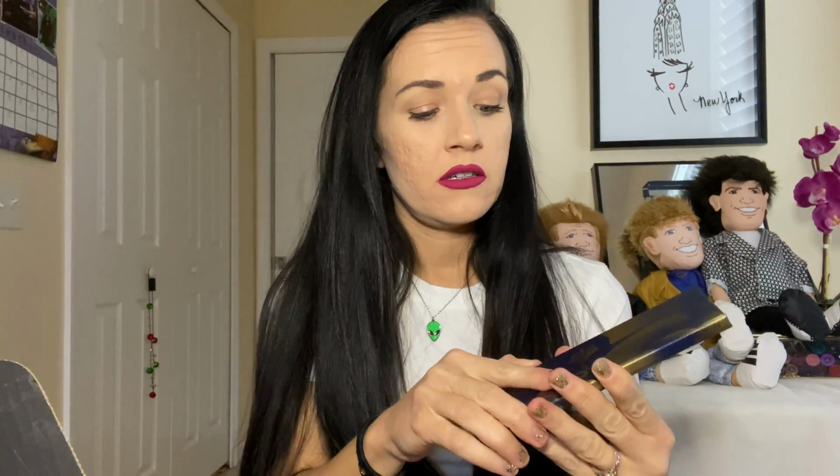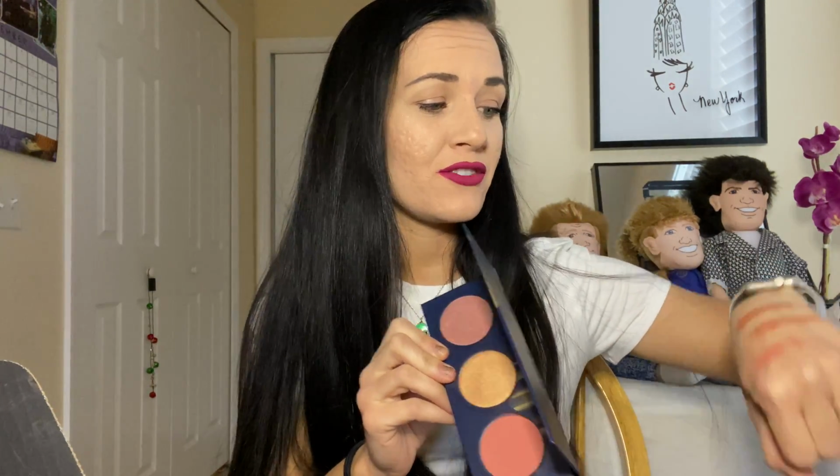It says on the back it is a blush palette. Well, I am sorry, but these two, they are not blushes for me. That is so shimmery. It's like metallic. I can't imagine a metallic blush, but some people like things that I don't like. What can I say? All right, let's move this. Ooh, okay. I'm seeing some really cool stuff in here.